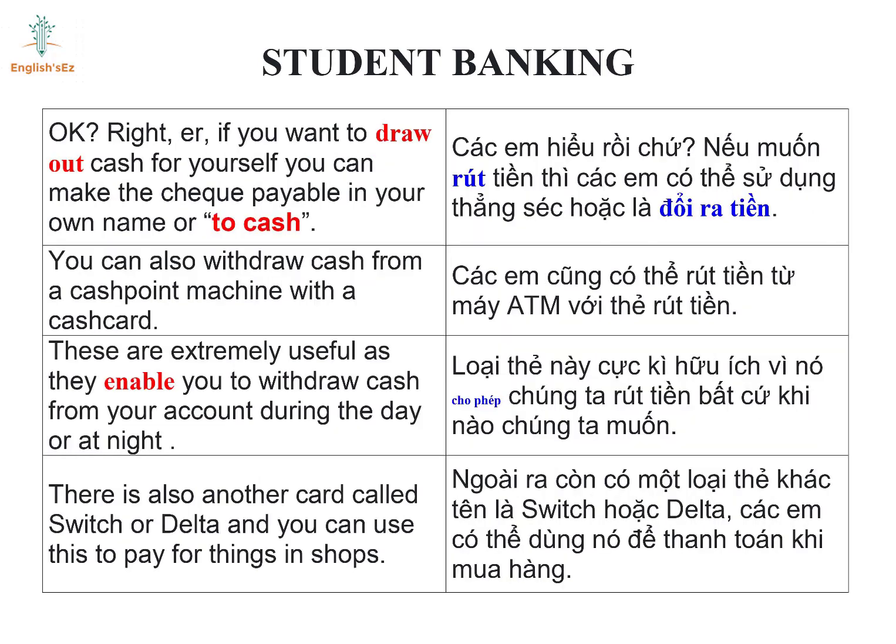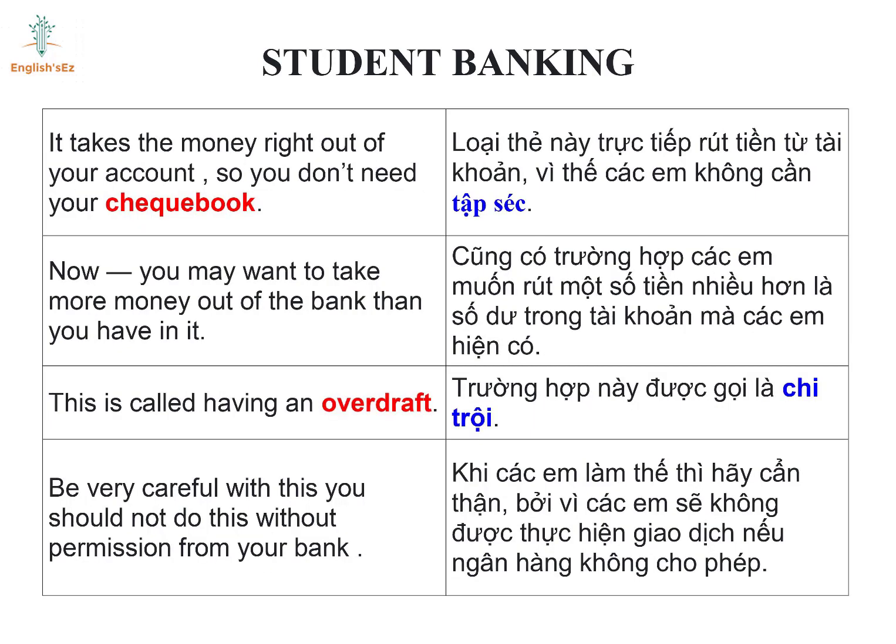Right, if you want to draw out cash for yourself, you can make the cheque payable in your own name or to cash. You can also withdraw cash from a cash point machine with a cash card. Now, these are extremely useful as they enable you to withdraw cash from your account during the day or at night. There is also another card called Switch or Delta, and you can use this to pay for things in shops. It takes the money right out of your account, so you don't need your checkbook.